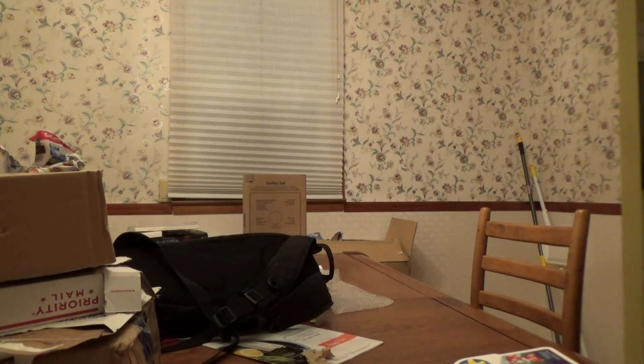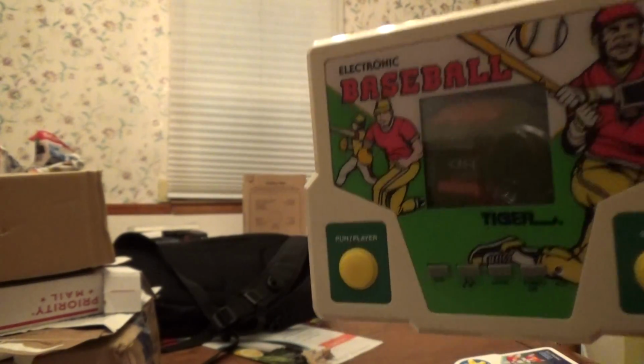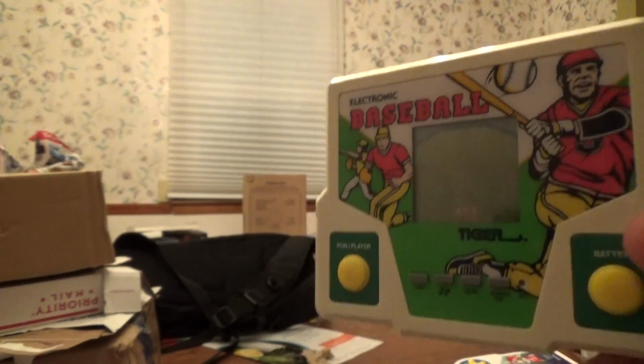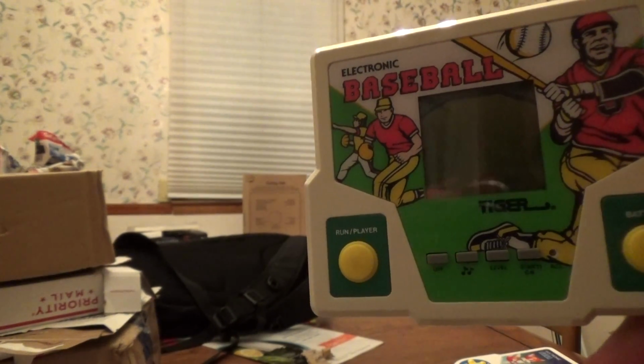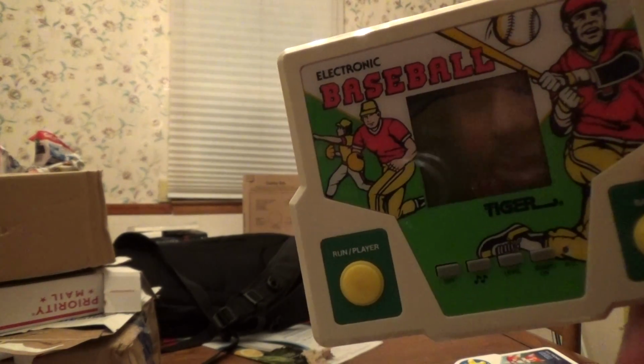I loved playing this as a kid. I couldn't get enough of it. I dreamed about having one. It's Baseball. This game is awesome. You got run and player on the left and then batter on the right buttons. It was an awesome game, and if I remember correctly, all you did was hit. That's all you did. You didn't throw, you didn't do anything.